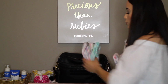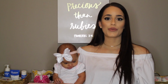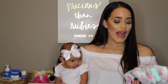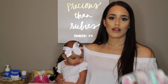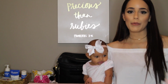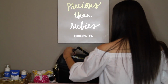So moving on to the diapers, I usually carry about 7 or 8 diapers with me depending on how long I'll be gone for the day, just because you just never know with a baby how many times they'll either poop or pee or just make some kind of disaster explosion. Now obviously if I was traveling for a weekend or something, I would bring way more, but for just a couple hours while I'm out, I think 7 to 8 diapers is a pretty good number. And in this pouch right here, I just carry her diaper wipes.